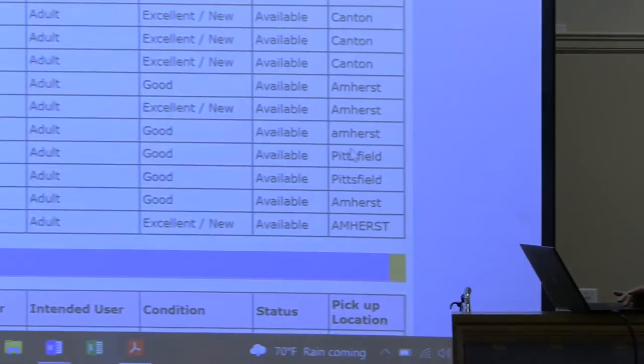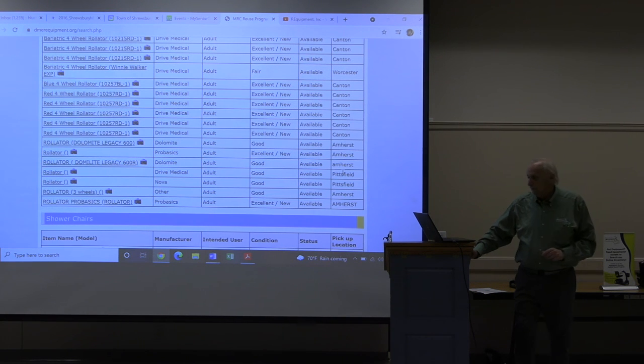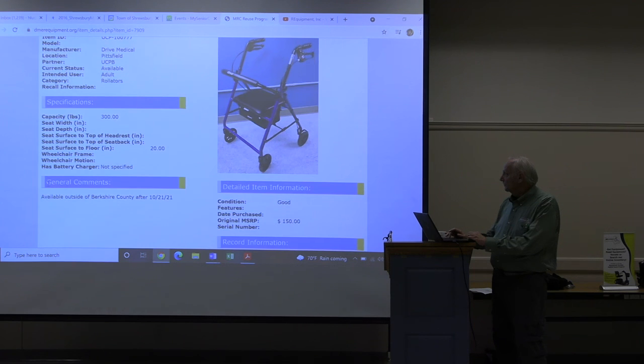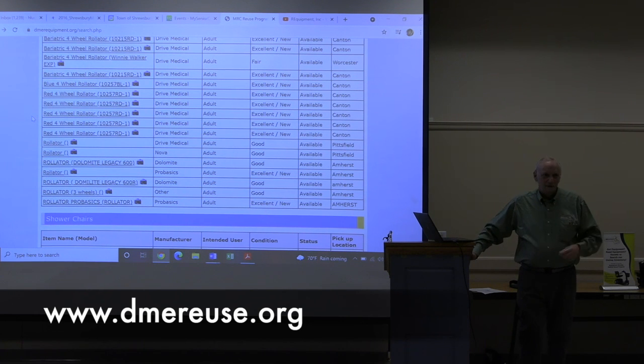The only exception to that are any items located in Pittsfield. Because Pittsfield, Berkshire County, is underserved compared to the rest of the state, whatever is donated in Berkshire County stays in Berkshire County. Now, if it's been on our website for more than 30 days and it's in Pittsfield, then it will open up to anyone in the state. But you'll see right here, available outside of Berkshire County after 10/21. So if this was still on here after October 21st, then anyone anywhere in the state could get it. But it won't be. Stuff in Berkshire County goes fast. We partner in Berkshire County with UCP, United Cerebral Palsy, and they're about the only game in town out there in Berkshire County.